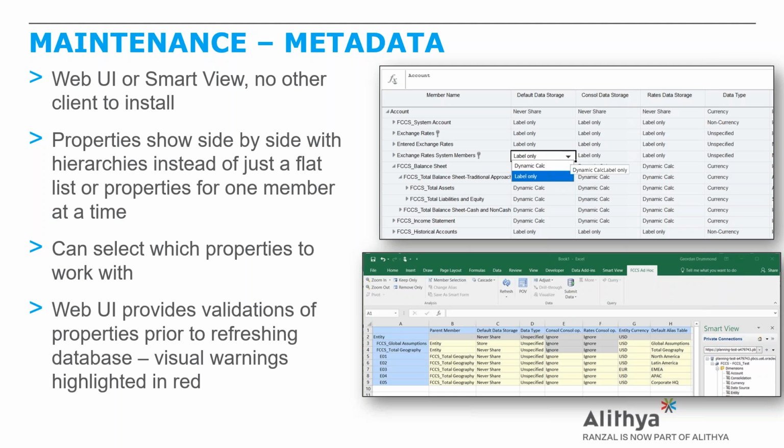In addition to that, if you do this on the web UI, you do have visual warnings if you happen to pick a particular combination of attributes that doesn't work. So it'll perform this validation, and it will highlight any issues in red so that you can address them before you actually refresh the database and push that metadata into the application.